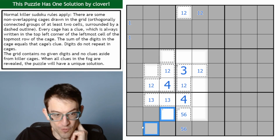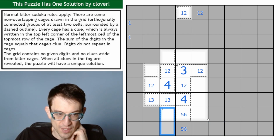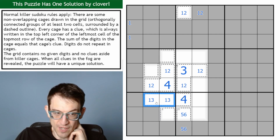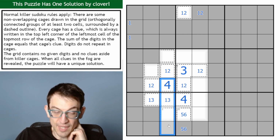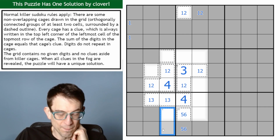So the reason I'm thinking 2, 4, 5, there's basically two options I can see for this 11 cage. One is that it's just those two cells, in which case it can't be 3, 8 because of the 3 here. It can't be 4, 7 because of the 4 here. It can't be 5, 6 because that would form a Dudley pattern. So it would have to be 2, 9.